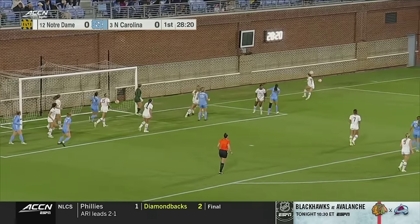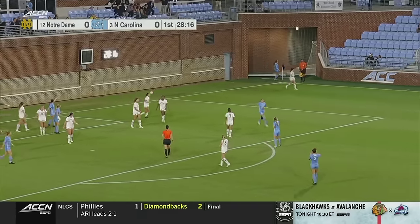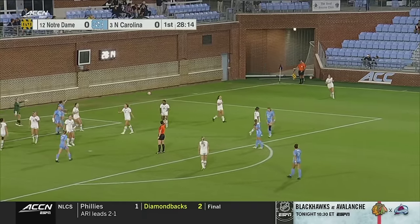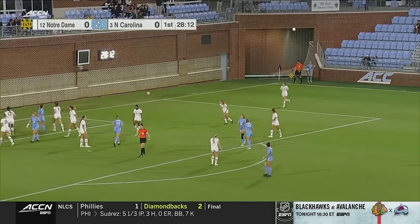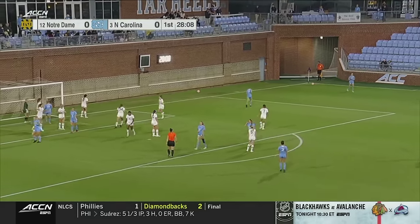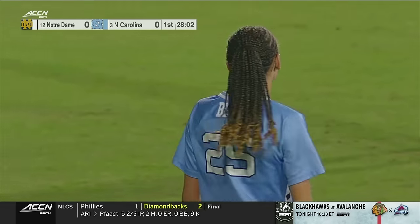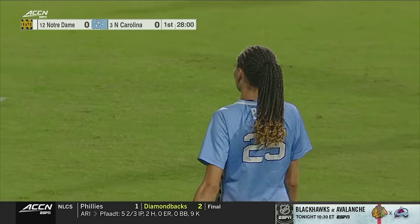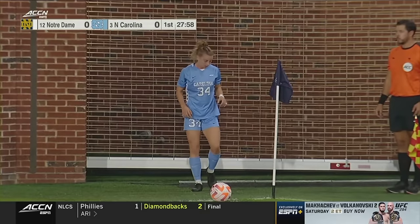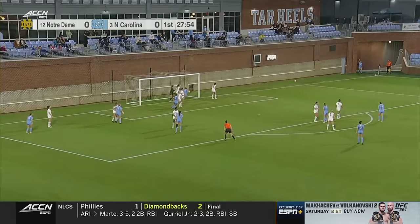Go, go. Over the head of Gattino. And then go out for corner on the other side. And also keep your eye on Macy Bell. She will certainly be one of the focal points in the air. She starts a little bit out of the play on the far side. Give herself a little bit of space to be able to run up, get some momentum to attack the corner kick.